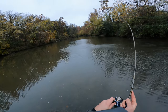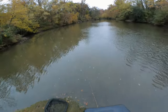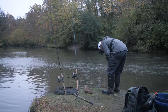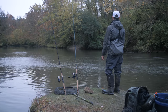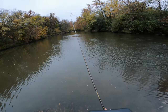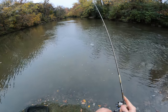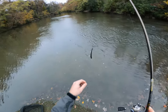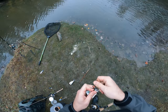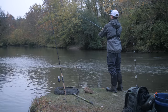Oh my gosh! Oh no, it's off. What was that? Something massive picked it up. It's gone. Dang it. What do we got? I foul hooked a shad. Okay, I think I'm actually going to use this guy for bait.